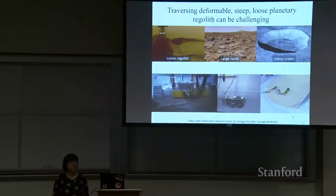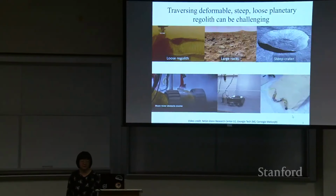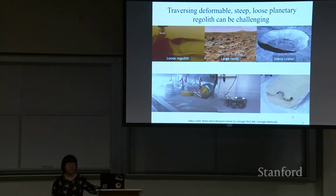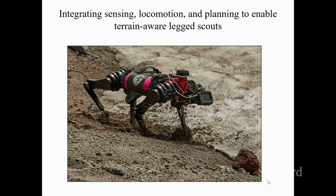And these challenges extend well beyond locomotion and navigation, and extend into excavation, sampling, and other operation schemes. So to address some of these challenges, my group is very interested in developing new sensing, locomotion, and planning tools to enable robots to have a better understanding of their physical environments, and to select exploration actions that are tailored to the physical properties of their environment.